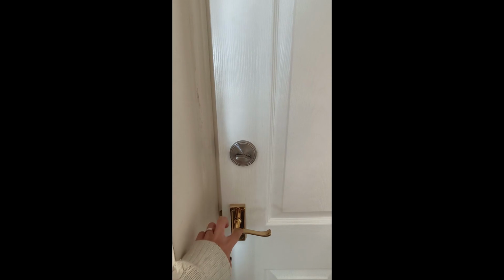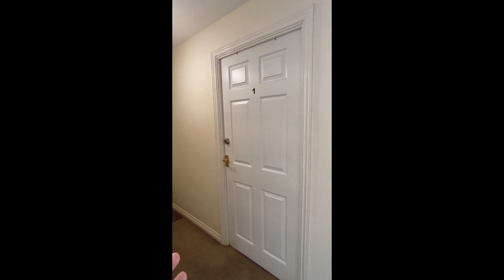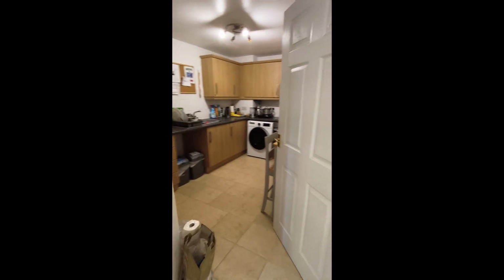Each door has its individual lock, key opening outside, and a thumb turn on the inside. And there is number 1, the neighbor on the opposite side, and this is like a storeroom. And there is the kitchen.